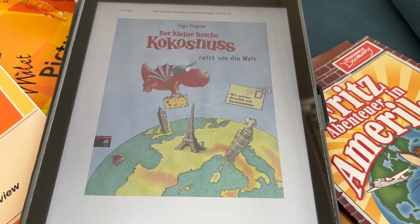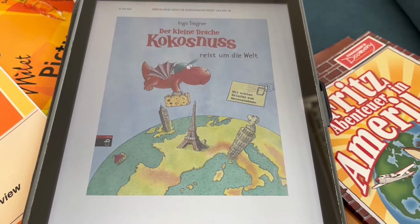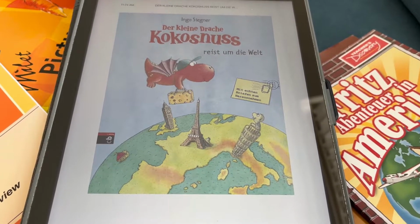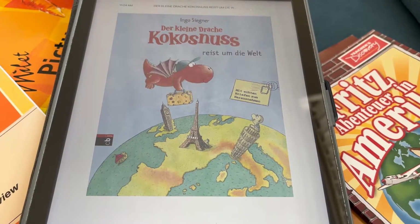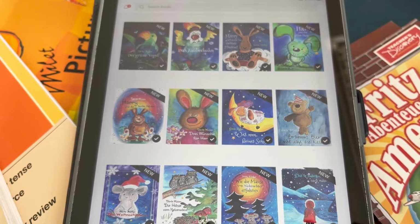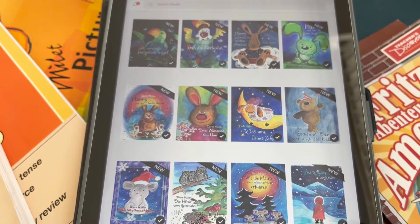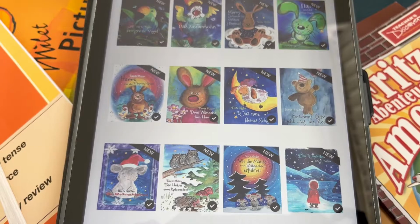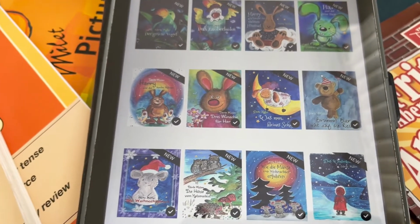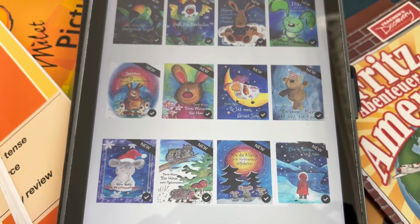Another book I recommend if you're a more advanced reader in German is the Kokosnuss books. There are so many Der kleine Drache Kokosnuss books, so definitely look into that. I mentioned books I found on Amazon in the past, and this writer, Dorte Müller, has so many German books available on Amazon, and the pictures are absolutely beautiful. So definitely check that out on Amazon.